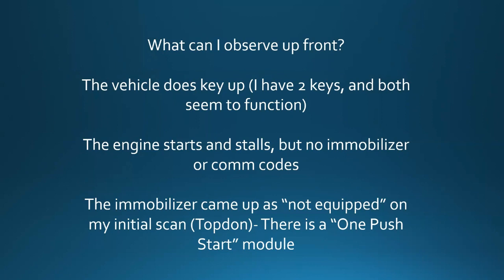What is really obvious and stands out? What can I say for sure? And what do I need to figure out? Right. So here's the first thing that is very clear and obvious. The vehicle does actually key up when I'm in the vehicle with the smart key and I press the button on the dash. The ignition turns on and it actually cranks over and starts.